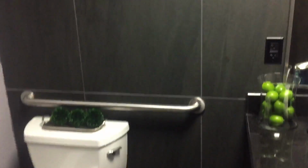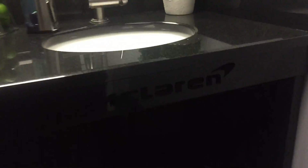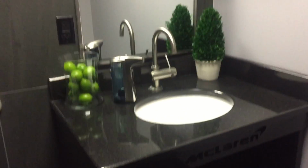This place is so nice. I mean, look at the bathroom. Look how nice this bathroom is.